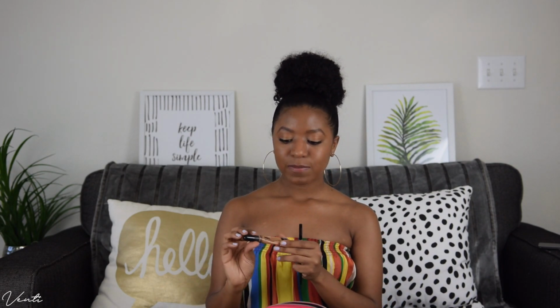For the concealer, I'm using the LA Girl Pro Conceal in the shade Fawn. This is now sold at Ulta too. I saw it at Ulta maybe a month or so ago. So if you are interested and you don't want to order online, then check out your local Ulta.